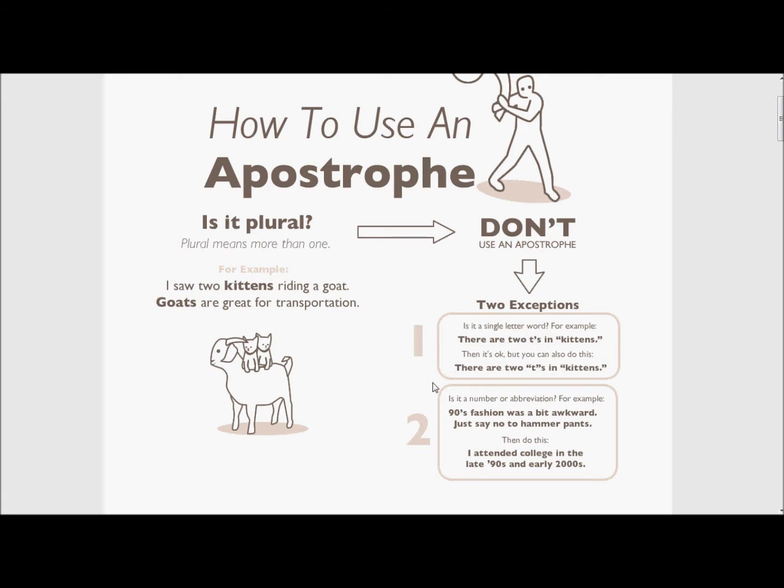Second, you could also do this. You could put it in quotation marks, because technically, if you don't count T as an actual word and you want to put the quotation marks around it, it shows that this is an unusual form.